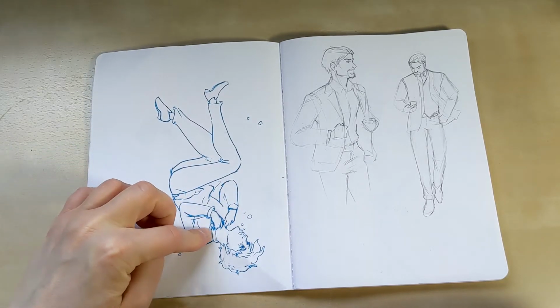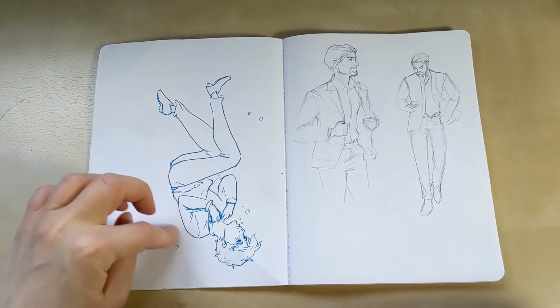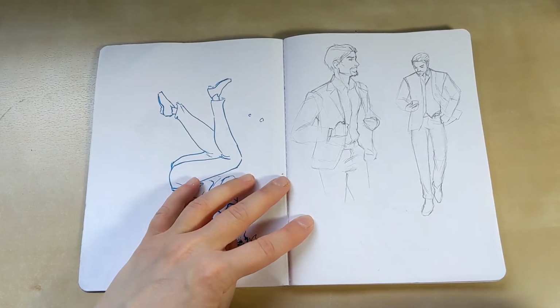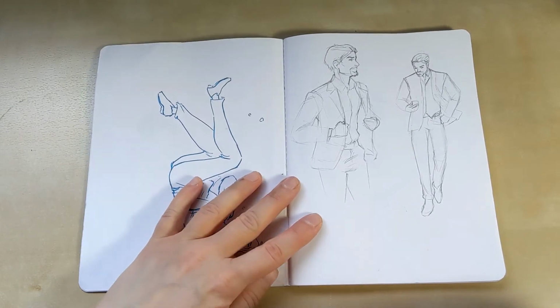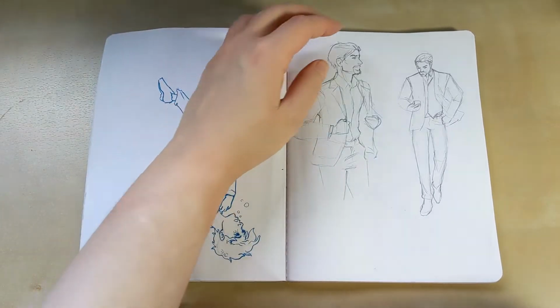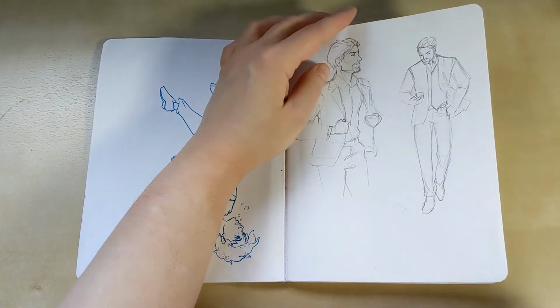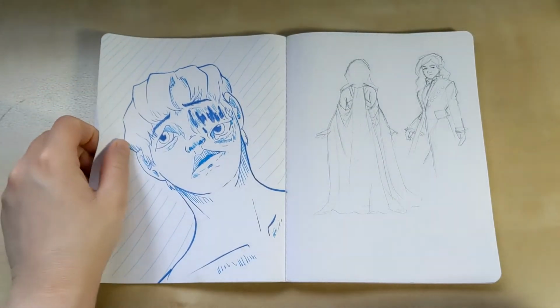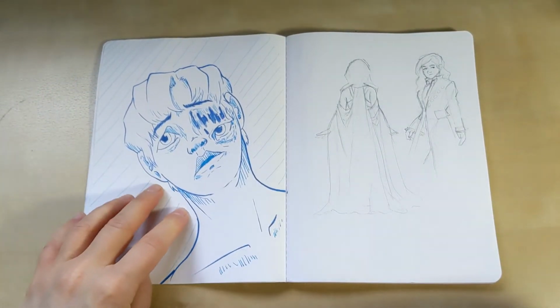This is just a random boy. This is a mood. This is Dekel. This is one of my vampire characters, a modern character. I love him very, very much. He's a very fancy man. And I never draw him because he's so fancy that I get intimidated to draw him. This is also a mood.